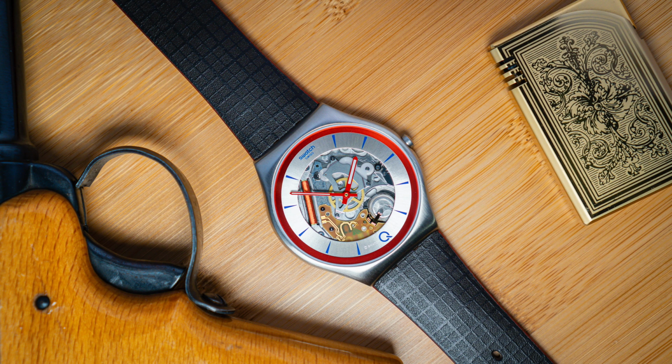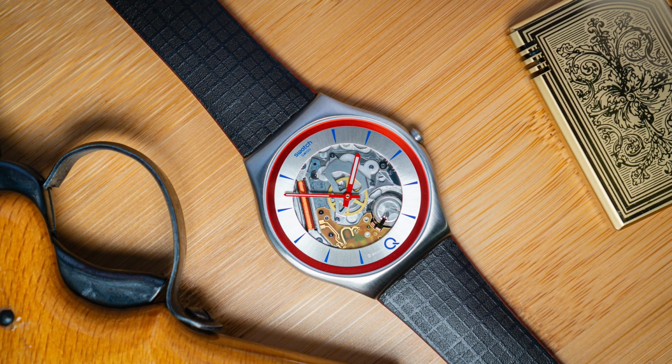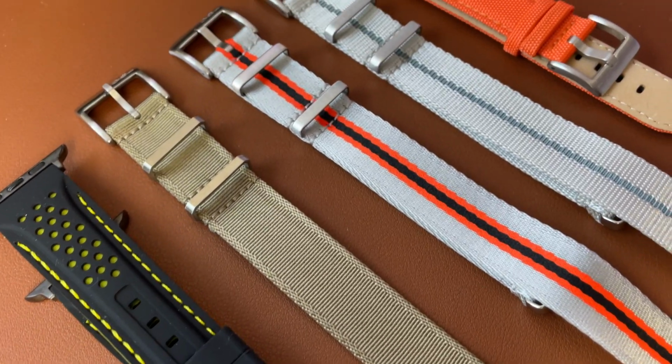I won't wear it too often because it's a gift. Keep it in the box alongside my other Swatch, my 007 Q edition, the original one, not the latest one. So they're my 2 Swatch watch collection. Starts now. Fantastic.